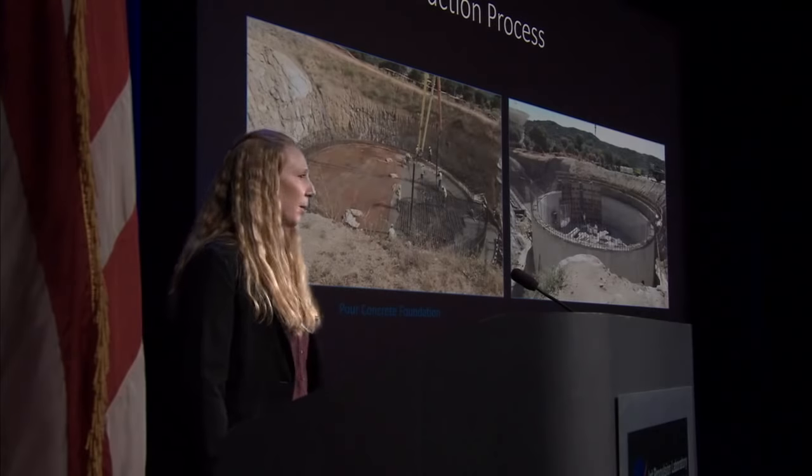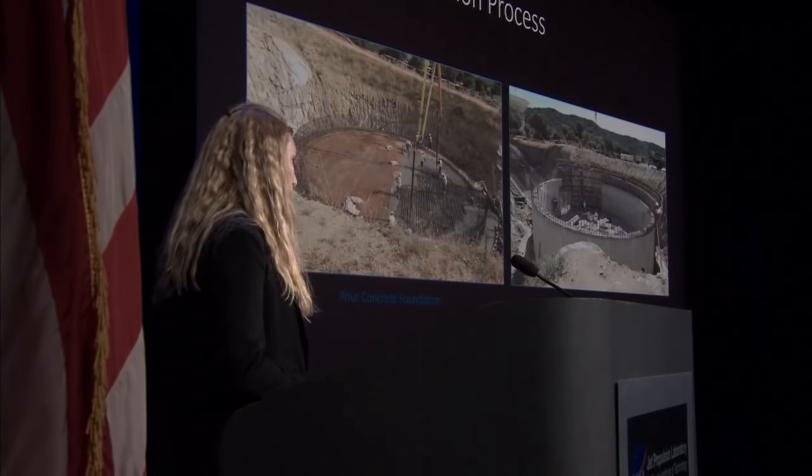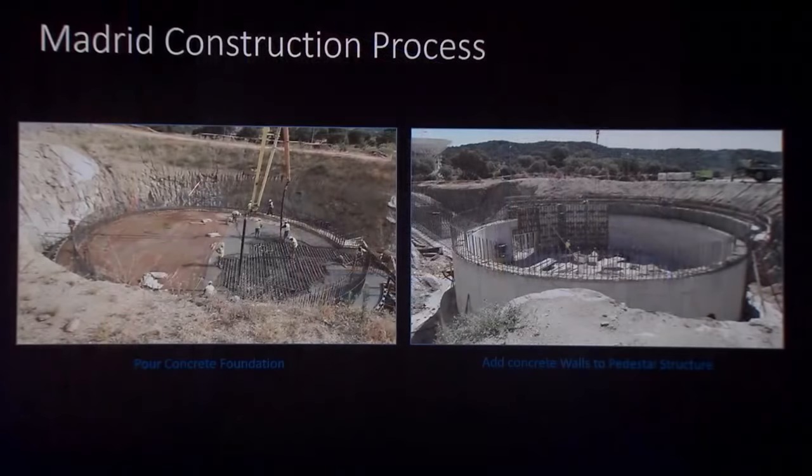So let's talk about Madrid. I'll talk about a little bit of the process of how we build these antennas. The first thing we need to do is dig a big hole, because this pedestal room actually resides underground. In Spain, we actually used explosives to blast out this big hole, and then we built a foundation. That foundation is about a meter thick of concrete. You can see these are the people pouring the concrete this day. It actually took 50 trucks of concrete to fill just the foundation level, just the floor.